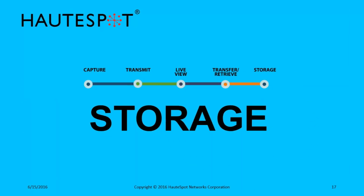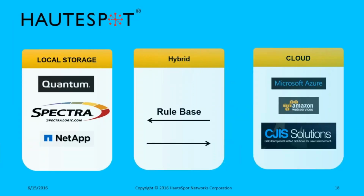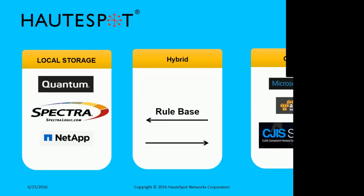Now once you've actually transferred the video, where does it go to? So let me just check here. The black bar should show up, see if there's any questions. I'm just going to see.